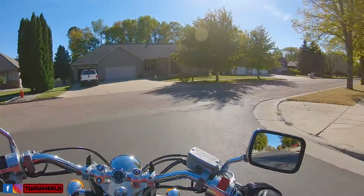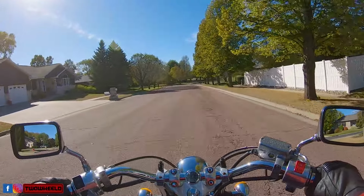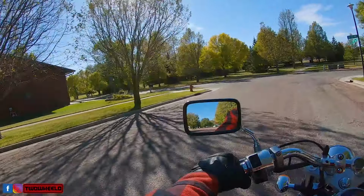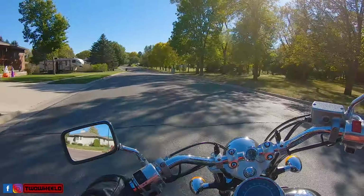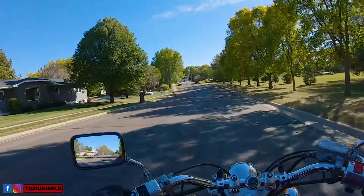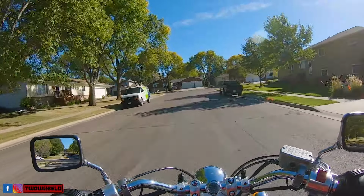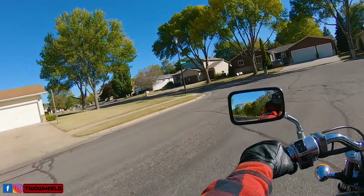Oh, we'll go this way. Turning. I took that turn nice and slow. Geez, you can even just do this in first gear if you feel like you need to. Speed up out of a curve, practice that. Maybe even shift a little bit. Practice your emergency braking, like right here, if you need to just stop quickly. Downshifting. Downshift again. I'm doing the rev match.